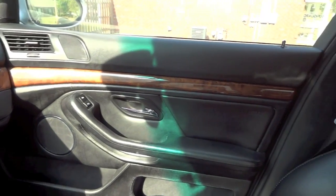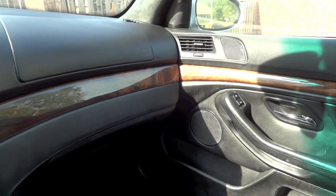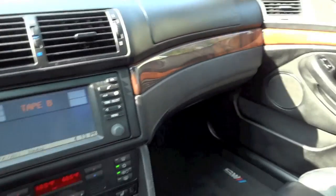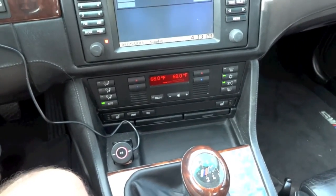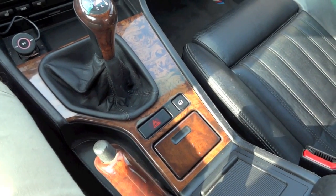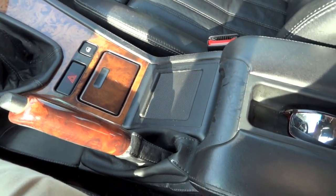As I said, you can see for the most part the interior of this car is in very good shape. The leather on the doors is wearing just a little bit. It's not too bad, but it is wearing some. The headliner, the Alcantara headliner, is in great shape. The leather on the dash is in very good shape. I did just finish cleaning inside here, so it looks nice and pretty. But for the most part, this car really is in good shape. Like I said, the previous owner took very good care of it. He had all service done at BMW dealerships. So hopefully this car will give me many years of good service. I plan to keep it as long as I can.